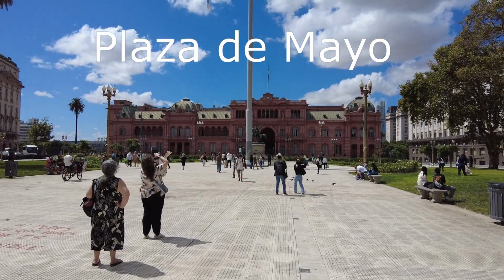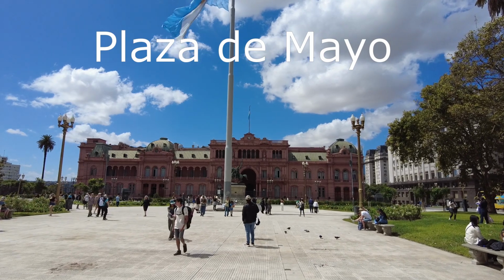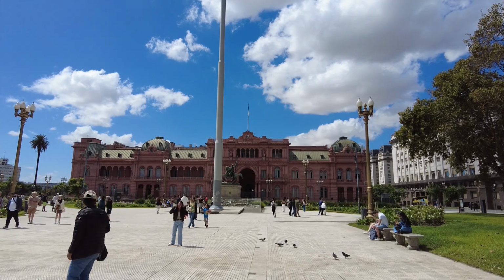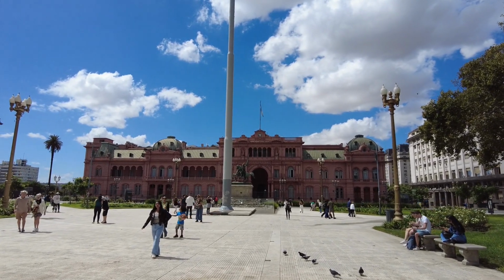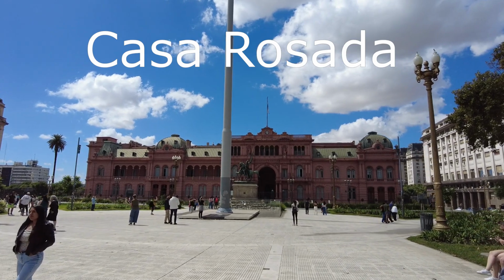Like many South American countries, there are plazas scattered everywhere. This particular plaza is Plaza de Mayo. The building in front of us is Casa Rosada. Casa Rosada is where the presidential offices are located.